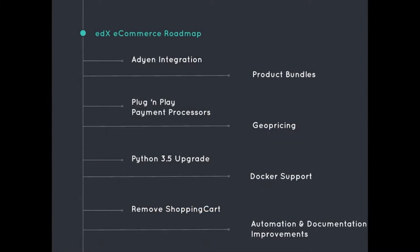All right, so as we've been alluding to a little bit, we do have a roadmap for where we want to take e-commerce at edX. A lot of these things are near term, some of these things are midterm, some of these things are pretty far out. And as Bill said, we are looking for feedback on this. But Adyen integration: CyberSource is what we mainly use now.